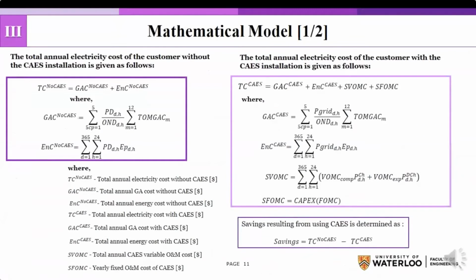On this slide is the cost model that we developed. On the left-hand side of the model is the total annual cost of the customer without CAS, and on the right-hand side of the model is the total cost of the customer with CAS. You can see the GA charge, the energy cost component, the third item and the last item are the variable and fixed operation and maintenance costs respectively. On the bottom is the savings resulting from using CAS, which is determined by the cost without CAS minus the cost with CAS.